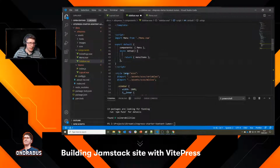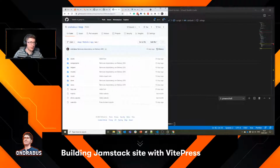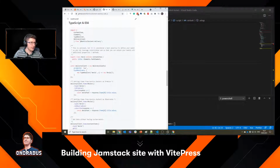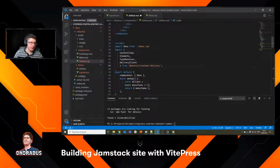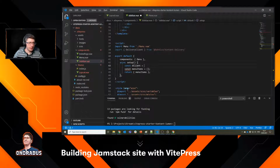Now we got the menu items here, so we obviously need to do menu items to be something. And we need to fill that. Yeah, so first we're gonna do delivery. We're gonna create a new delivery client. We can do this, or we can copy this from here. So TypeScript and ES6, that's what we wanna do. But you only want the delivery client, right? So I'm just gonna keep the import limited to delivery client. We don't need anything else. Perfect. And we want to instantiate the delivery client.